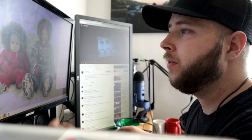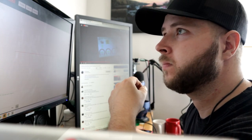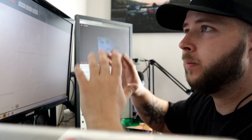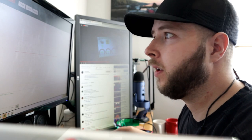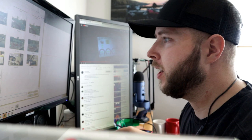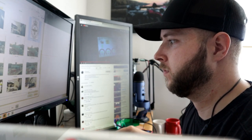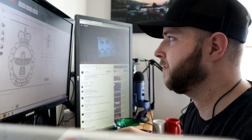So I found a copy of the military police force logo, kind of their big emblem, and turned it to black and white, turned it to an outline type sketch. Wait till you see.